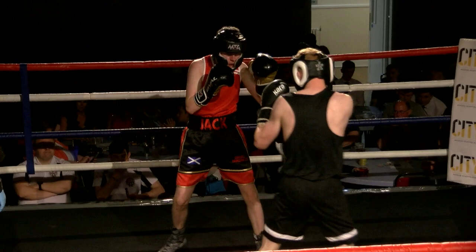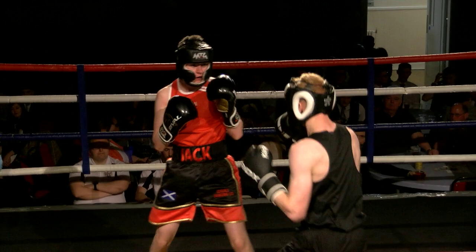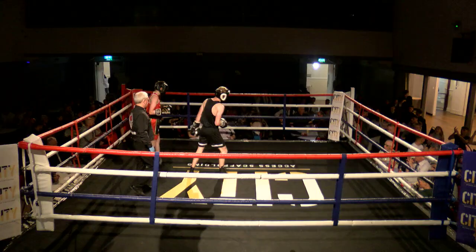There, good acceleration again. Jack really found his range there. Fantastic combination. Definitely, good exchanges. I think, there we go, Fraser got a good little shot in at the end there. Right, could see the touch of gloves. Brilliant fight to watch so far.